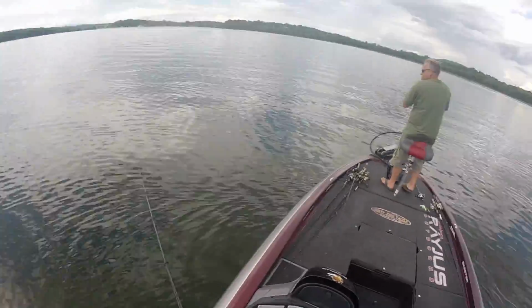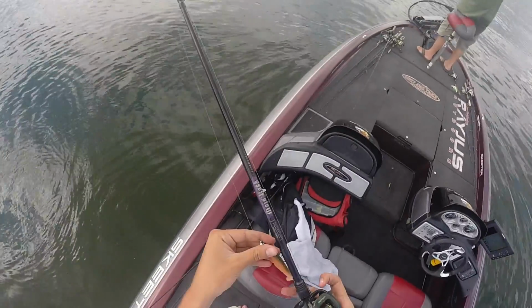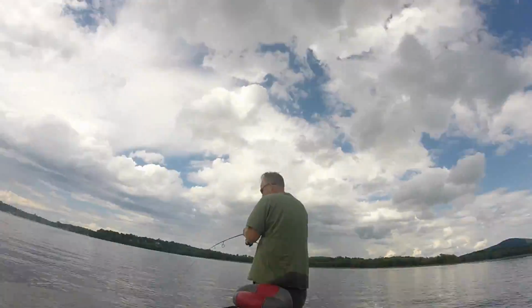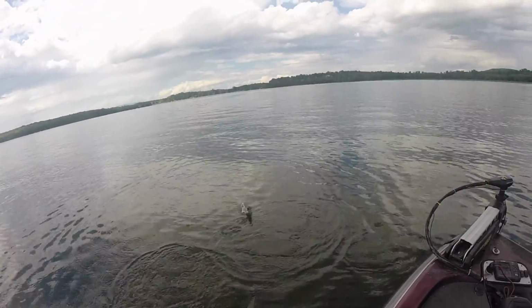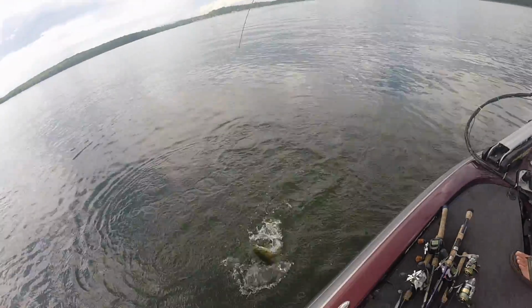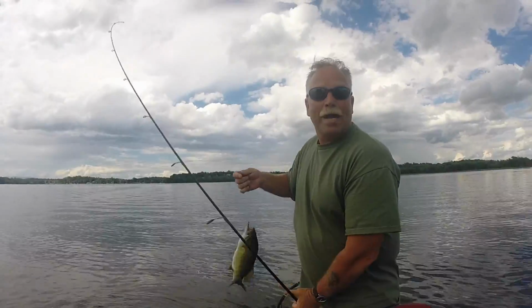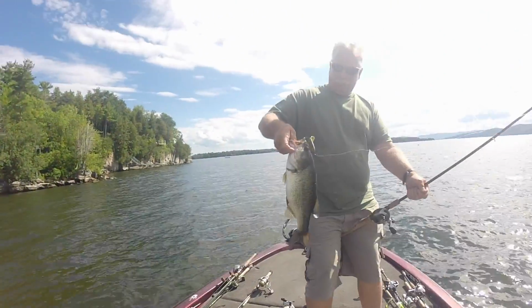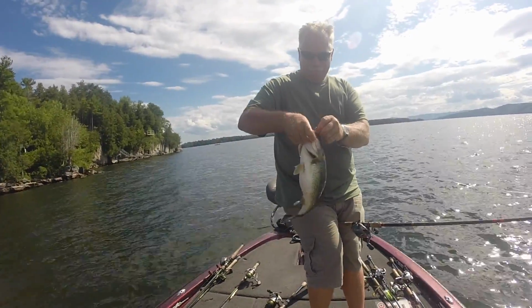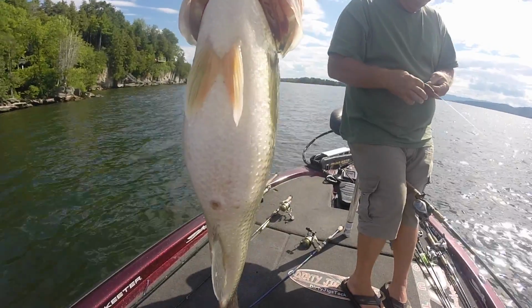Another one. They're on that Senko now. Oh yeah. I'm swimming it, dude. Swimming it? Yeah, wacky rig, swimming. I wacky rig swim it, the Senko. They grab it, and I stop, and then I set the hook. All right, fishing that point there. This is the first largemouth we've seen all day, I think. Solid one. Nice looking fish. That's how they build them in Lake Champlain. Fat.